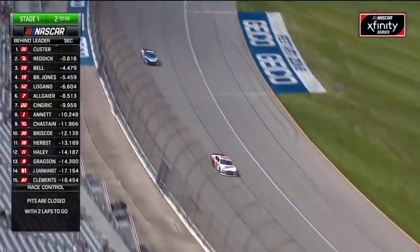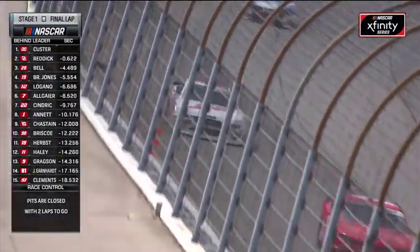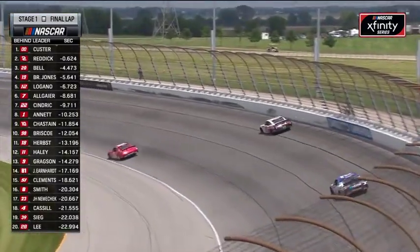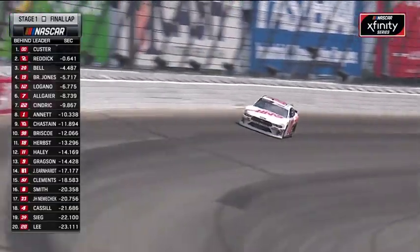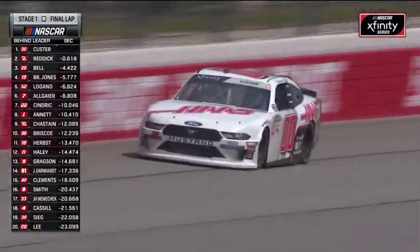Final lap of stage 1 here, Kelly. I asked Cole Custer before the race, grade yourself at running the top. He said, you know what, honestly, A-. The guy behind him, Tyler Reddick, he said he's an A+. I need to learn from him today. If we are in the championship 4 and have to race him, I wouldn't beat him right now. I need to get a little bit better at running the top. He's really good at it.